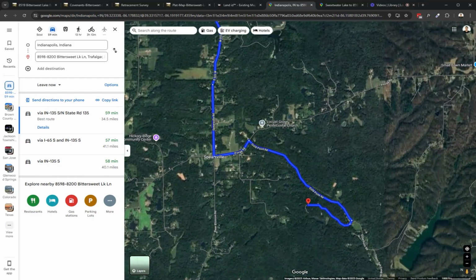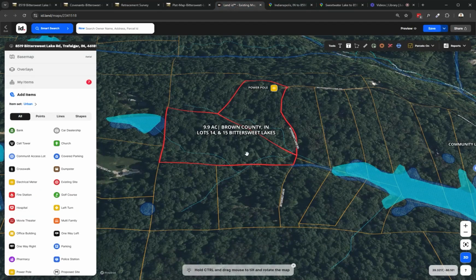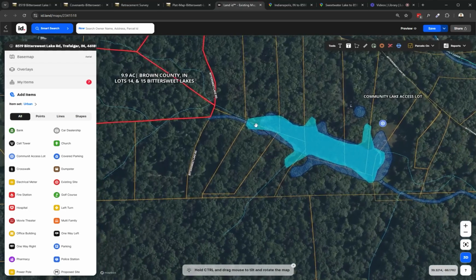A couple other things to note too is what your neighbors are doing as far as their lifestyle goes. Sometimes you can see if they're more into agriculture or livestock, or in some neighborhoods people are running garages or shops out of their homes. So depending on the land use for the specific area, you're going to find more of your niche within the rural countryside. But a subdivision like this, let's go back to Land ID real quick.